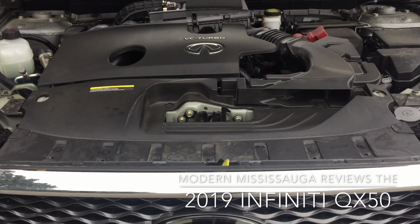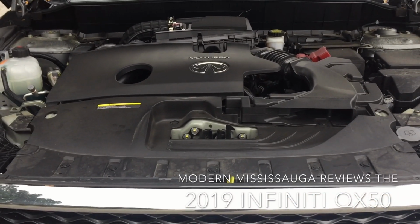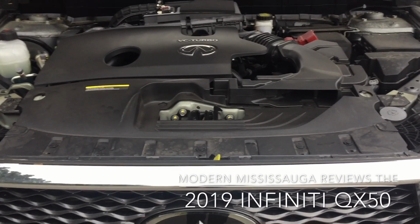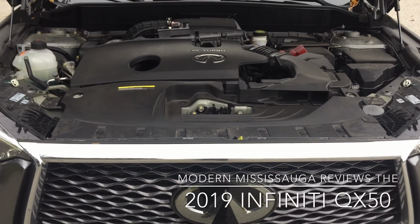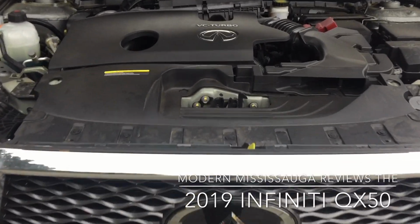So thankfully I'm happy they only have one engine, and gone are the V6s. So it's not as fast as the outgoing model, and it's not as powerful as the outgoing model, but you don't really notice it because there's tons of power underneath your right foot.